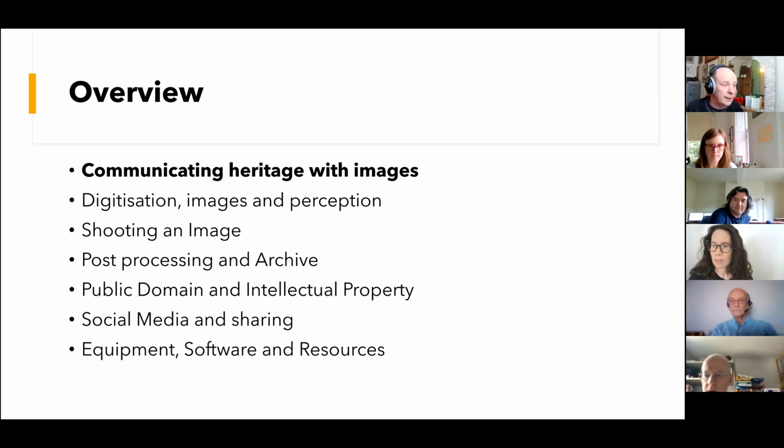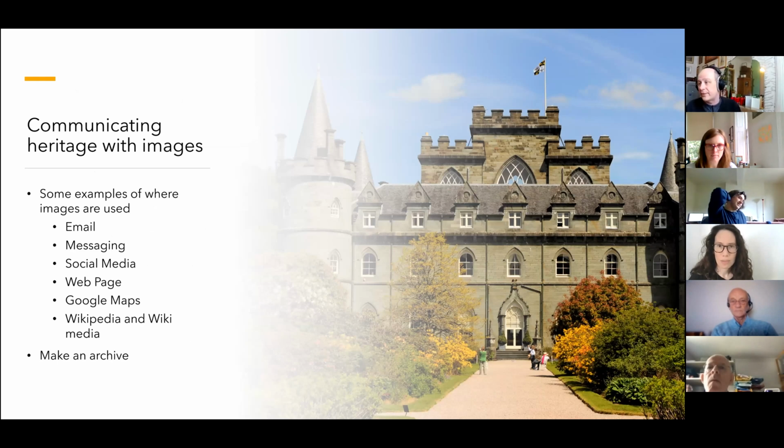So there we go. Communicating with images: there are lots of examples of the way in which we can share and use images. Once we have a photograph, we can use it in email. We can drop it into instant messaging. These days, pretty much any Facebook post will have an image associated with it, or at least associating an image with a Facebook post greatly increases the likelihood that somebody will see it, interact with it, or share it. But also, as well as social media, images are really important for web pages.